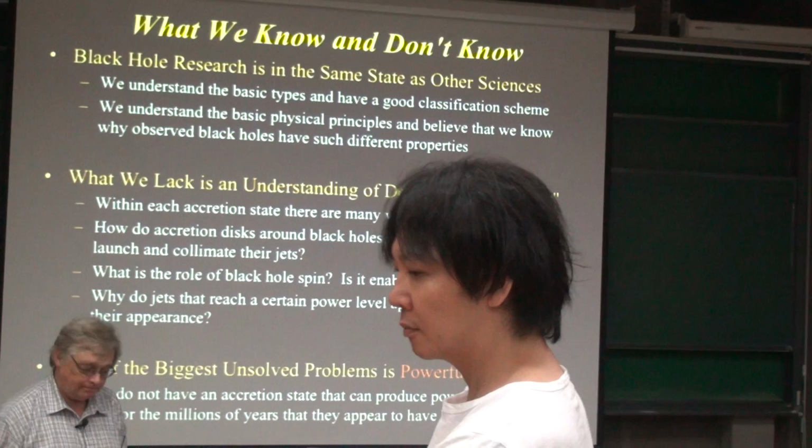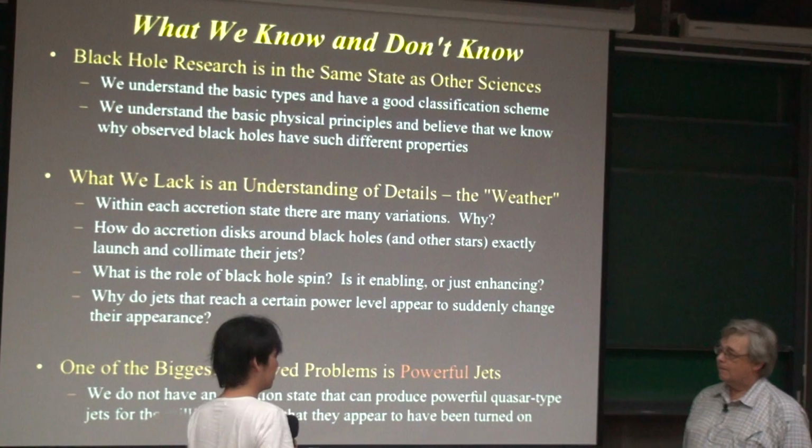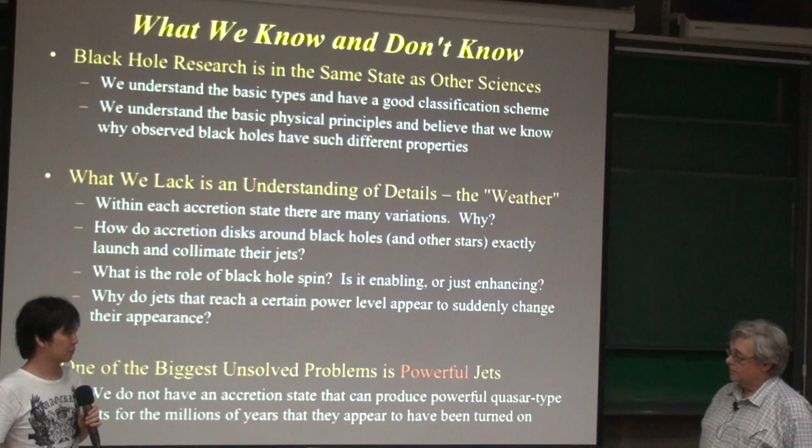The prediction for the evolution tracks for the X-ray binaries, is there any observation test? Oh, actually, those aren't predictions. Those are actual observed tracks. Observed tracks. And now the challenge is to predict why they are doing it.